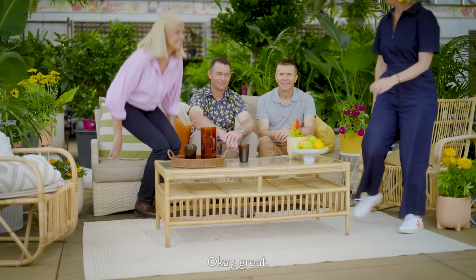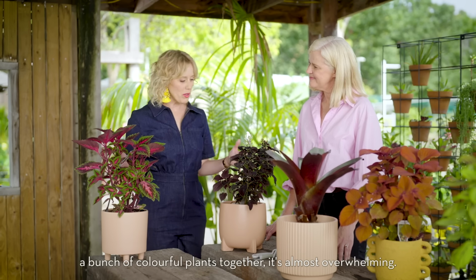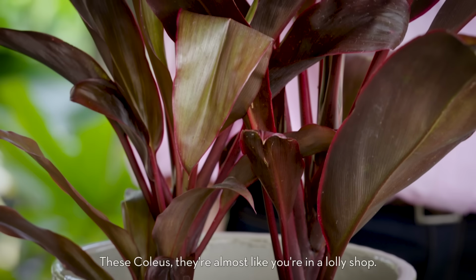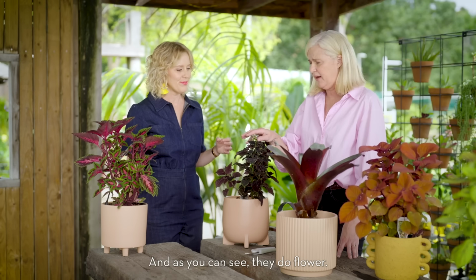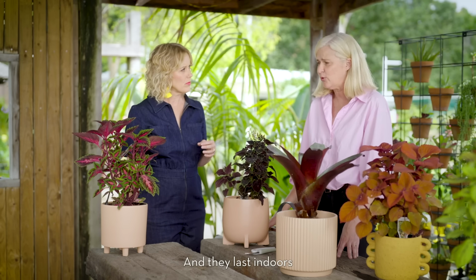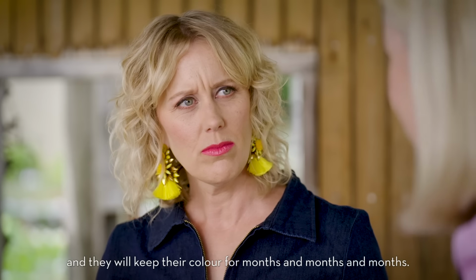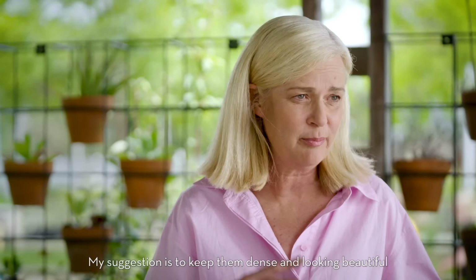Okay, great. Well, when you really get a bunch of colourful plants together, it's almost overwhelming. There's so much here. These coleus, they're almost like you're in a lolly shop. And as you can see, they do flower, but the colours are what we're looking for, and they last indoors and they will keep their colour for months and months and months. My suggestion is to keep them dense and looking beautiful.